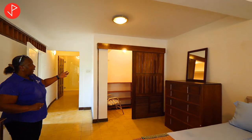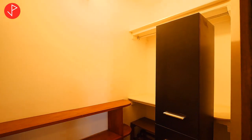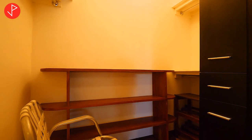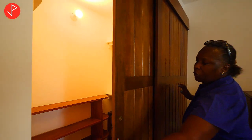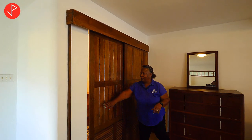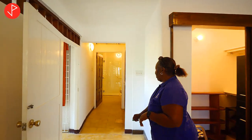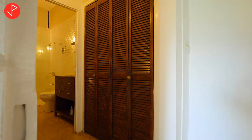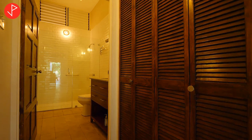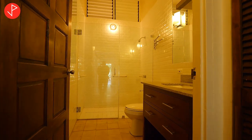We have a walk-in closet. And there's shelving there for you to use, mix and match how you like. And I just love these huge wooden doors. That just adds to the style. And it does have inside lighting as well. So we'll go straight through to the ensuite bathroom, which has just been refurbished. I love how the owners have done the tiling. If you notice the way the lights bounce off the tiles, it really does give a lovely effect.